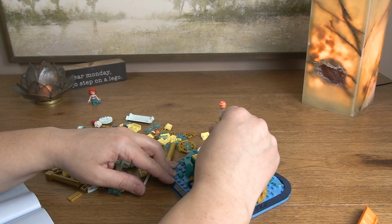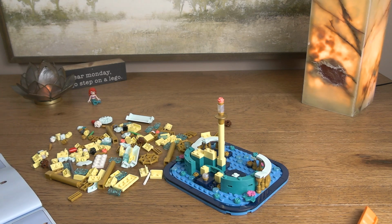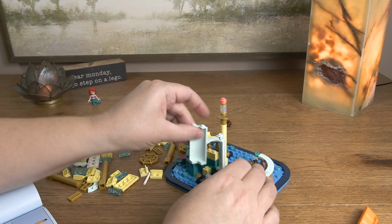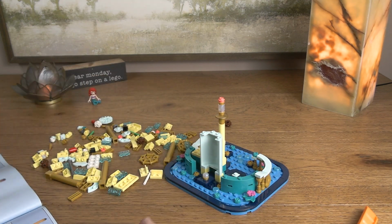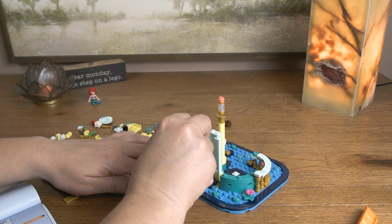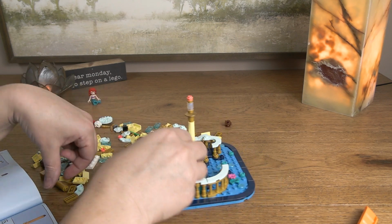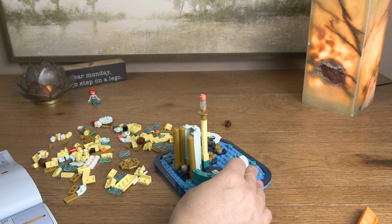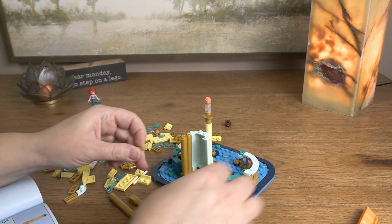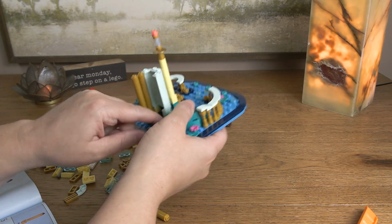Now, where are you going? I think he's going right there. And those are going there. This is going to be tall, I think. So many gold pieces. Oh, what did we do? Nope, that wasn't supposed to go there. Now I've got the little, oh great. Okay, I'm gonna have to fit that back in there, that little round plate, the hole in it.